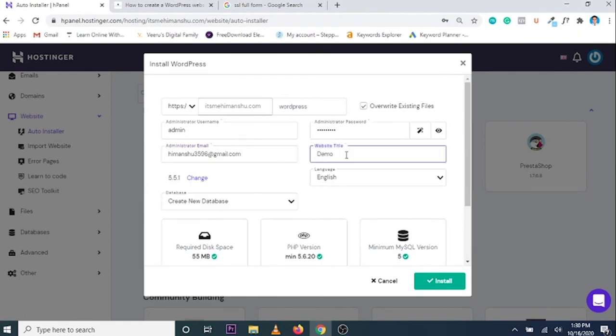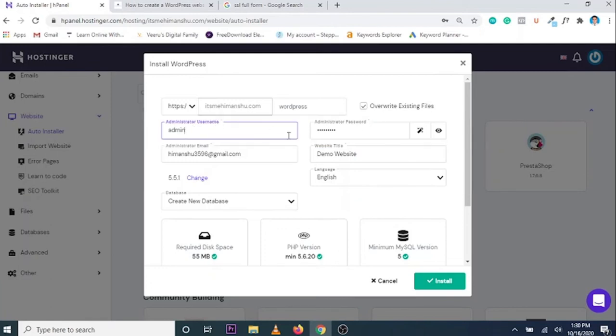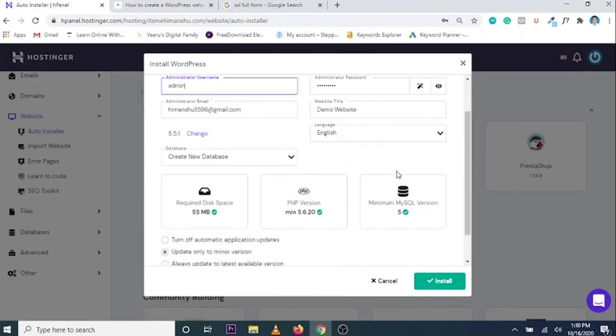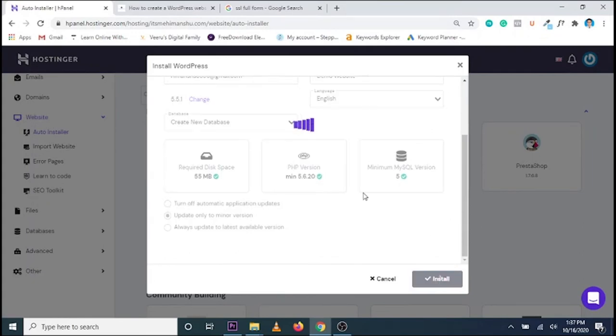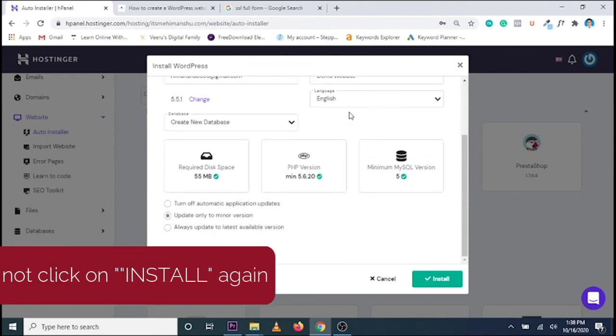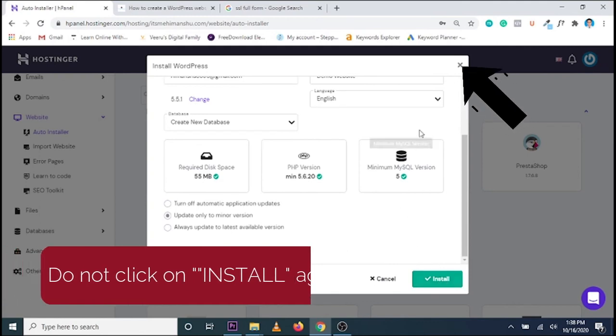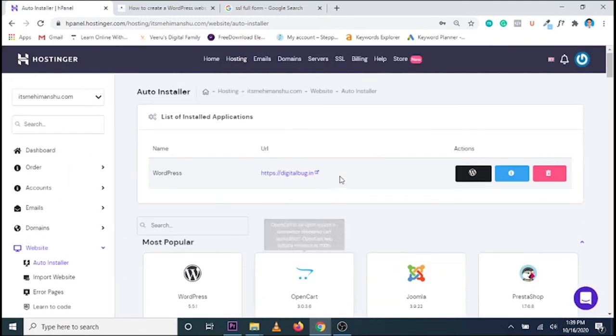Then it's asking for your site title. You can also edit your site title from your WordPress dashboard later, but if you want, you can enter your site title here as well. And after entering all the required fields, just click on the install button below. It might take some time because it is setting up the complete WordPress on your hosting, so just hold on for a moment. Once the site is set up, if the pop-up does not go away, you need to click on close, go up and refresh the page.